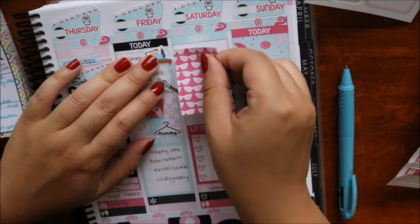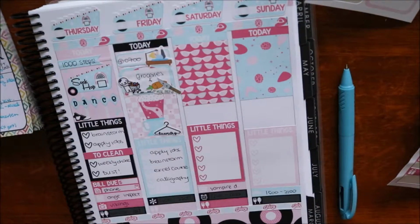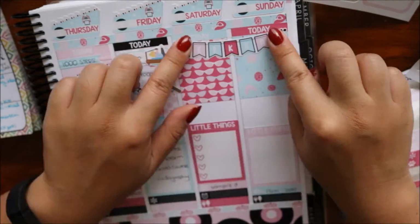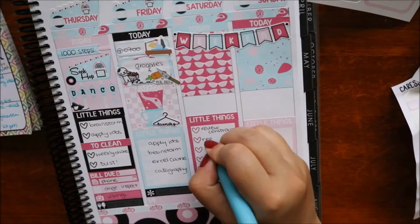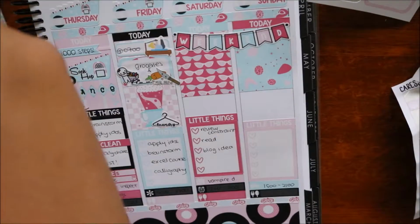So I've just filled out the rest of the little things area of Saturday and Sunday, and popped down the weekend banner, which is super cute, and just filled out some things that I needed to do and take care of on both those days.